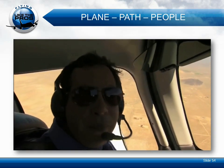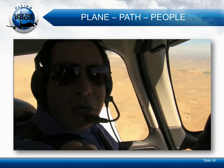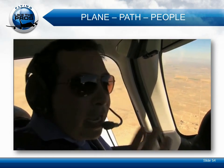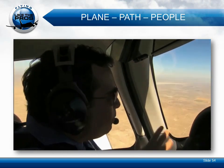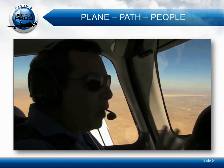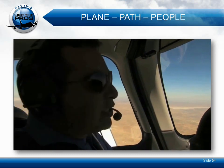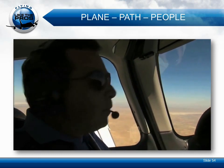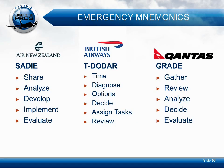And now people. I need to talk to my pilots inside the flight deck and tell them what I need from them, talk to the passengers maybe in the back seat, and finally, I need to communicate with ATC. Mayday, mayday, mayday. This is Cirrus 178 Alpha Sierra declaring an emergency, possible engine failure. Stand by for further. I'm not going to get into a conversation with the ATC right now. I've got too many things to do. So there's a great example of plane path people.